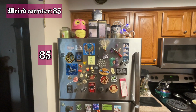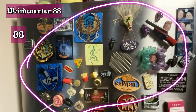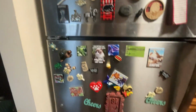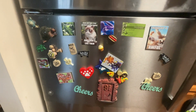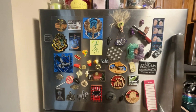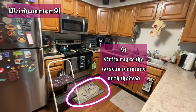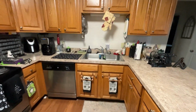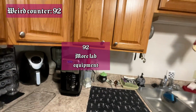Let's talk about the weird stuff on my fridge. Yep. What most people really want to see, though, when they talk about my kitchen is my dishware.